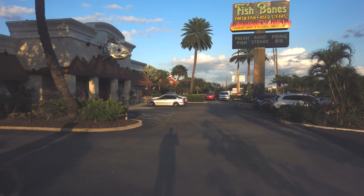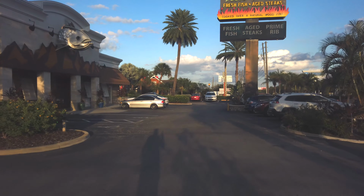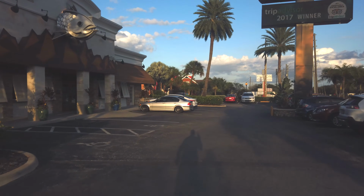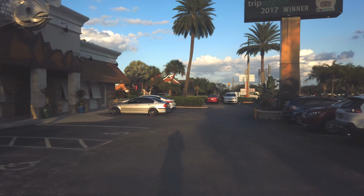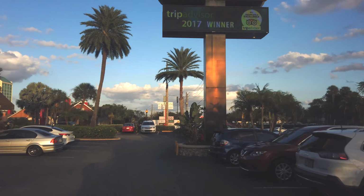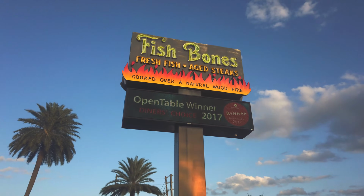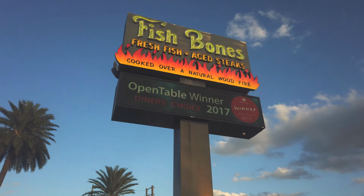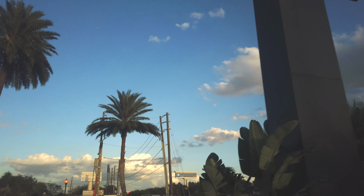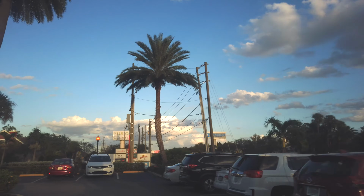I think signage is very, very important. It just adds to the whole overall look, doesn't it, to things. It all creates some magic of its own, doesn't it? Palm trees.